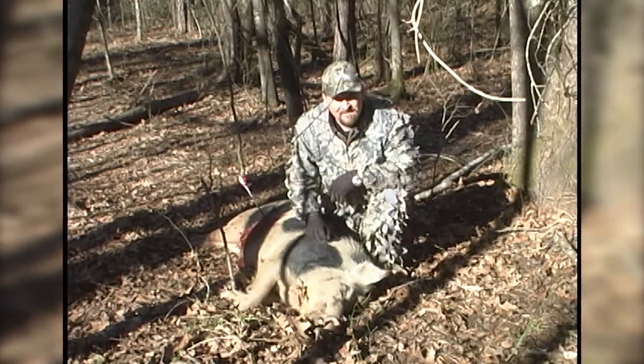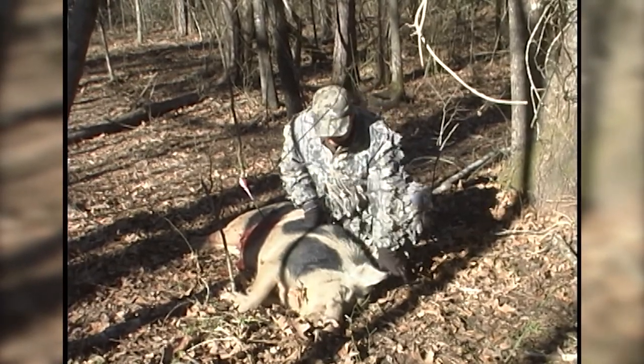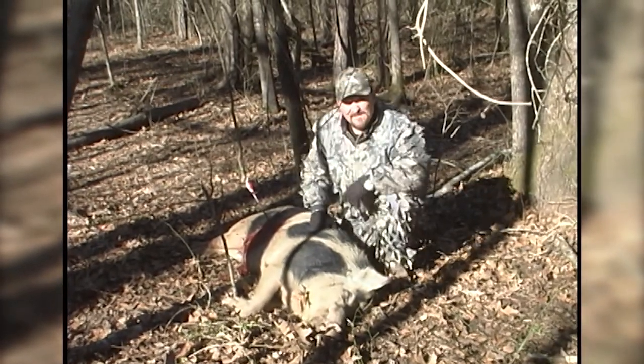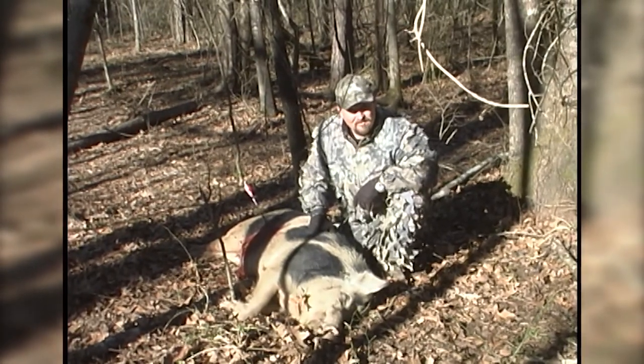This is the one I wanted. We found him bedded up this morning all by himself. Miracle we even found him. Look at that big bad boy. He's gonna eat good. He's gonna look good on the wall too. I just don't know how we're gonna get him out of here if we didn't bring a four-wheeler with us this morning.